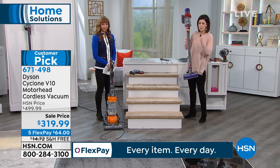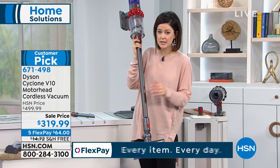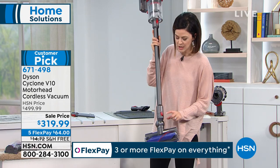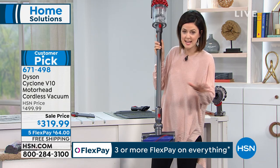And again, we're not going to remove the power when we take it to a handheld. So I'm going to do it in stages just so I can show you how this is versatile. So you've seen it work as a stick vacuum, which is great. Get your floor surfaces, take care of them.